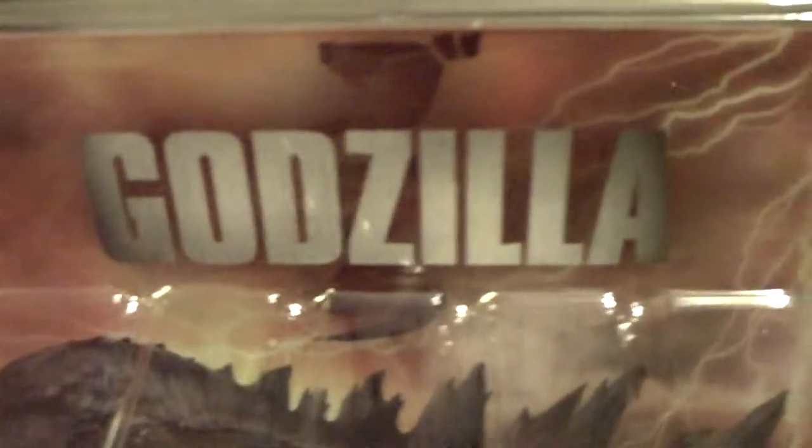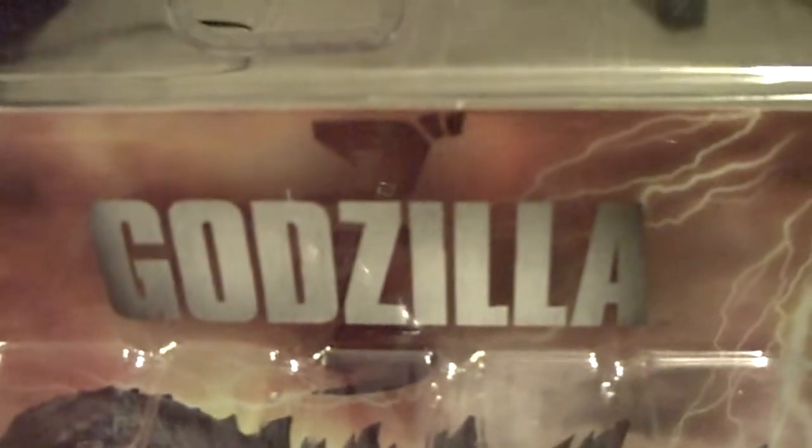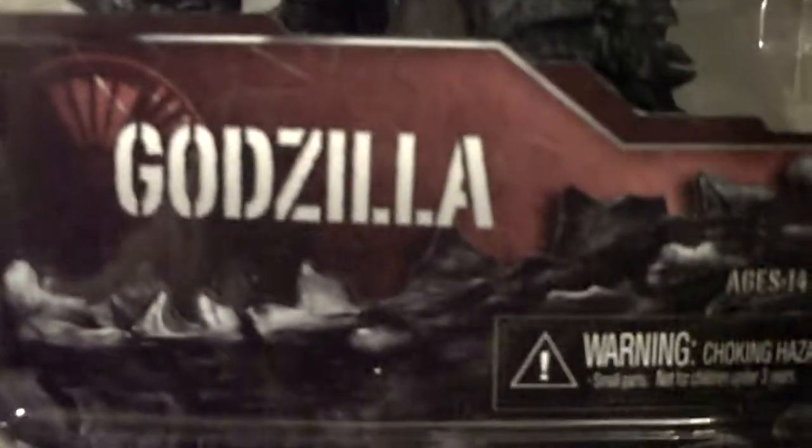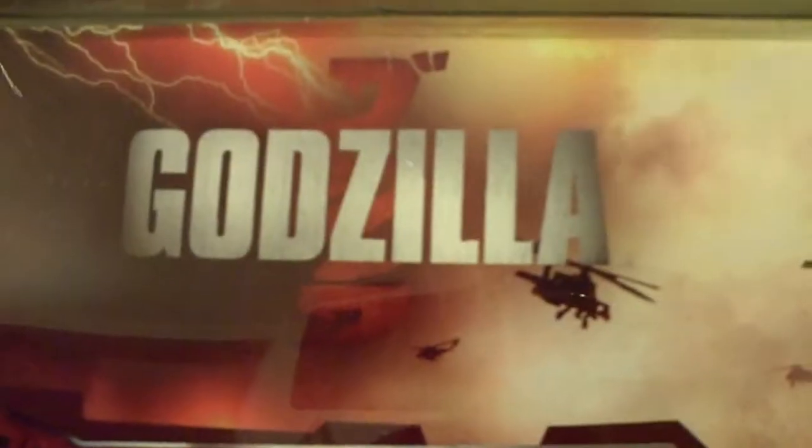Out there, looking at it. It is now about 1 o'clock in the morning, May 17th, 2014. And what we're looking at here in my hands, which people probably can't get yet, is a quick look at the NECA Godzilla from the 2014 movie.